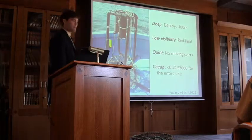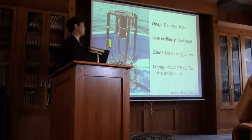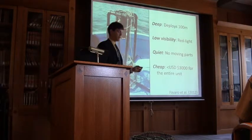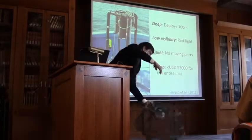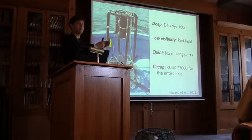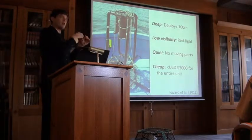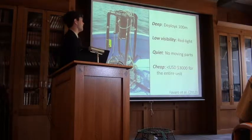So this is what we came up with. This is simply something that we affectionately dubbed TrapCam, and it fits a couple of the criteria we need. So it can go down 100 meters, and all it is simply an apparatus that fits on top of the trap and gives you a top-down view of the gear. It uses scuba lights that I soldered some little red LEDs onto. So red is a less visible light underwater and affects things' behavior quite a bit less.